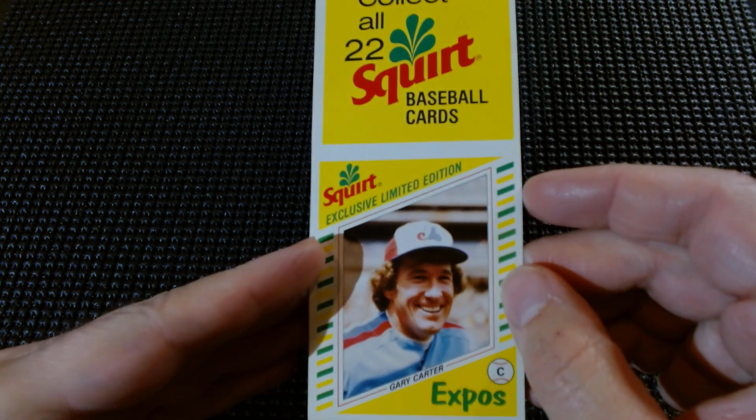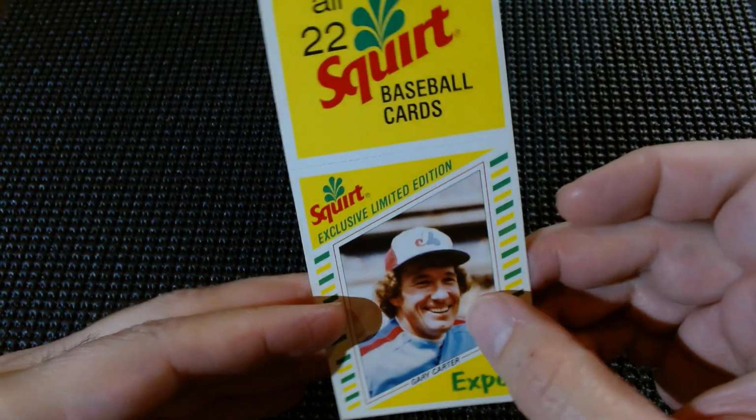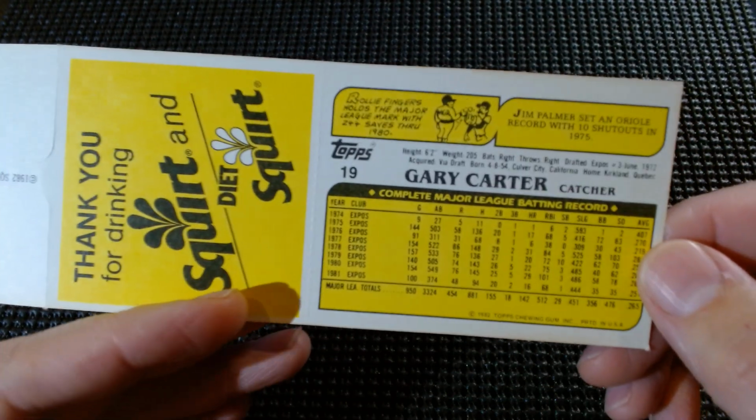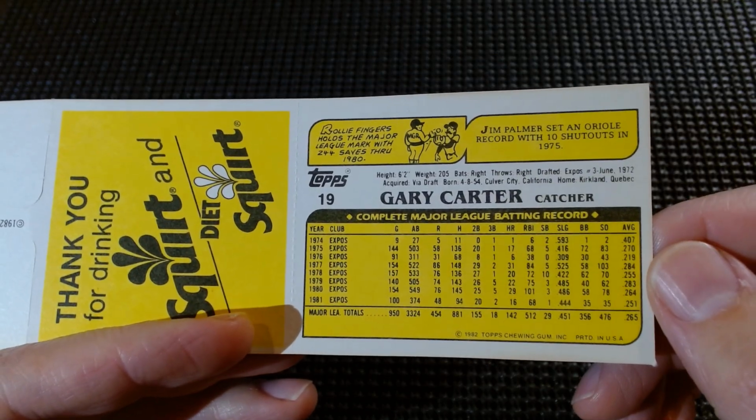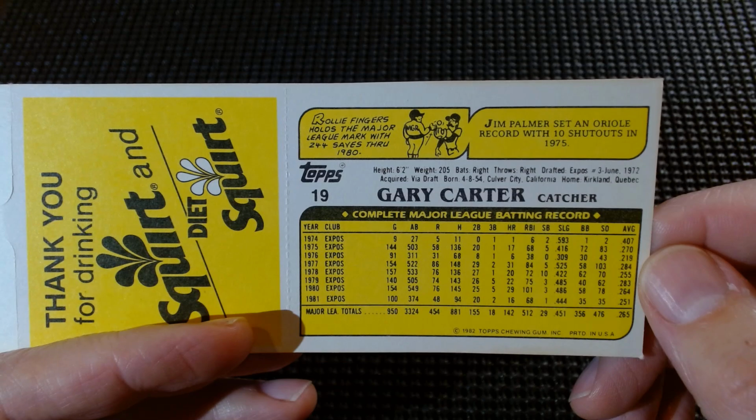All right, here we go. Another Expo Hall of Famer, Gary Carter. Let's check out Gary and his Man Pro. Number 19, Gary Carter for the Expos. Another great catcher.